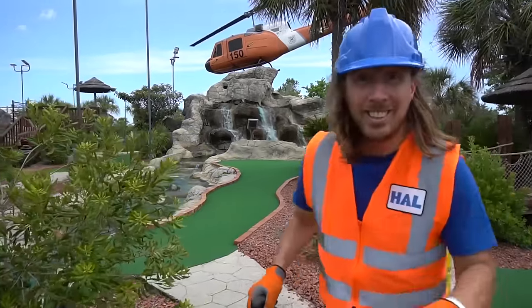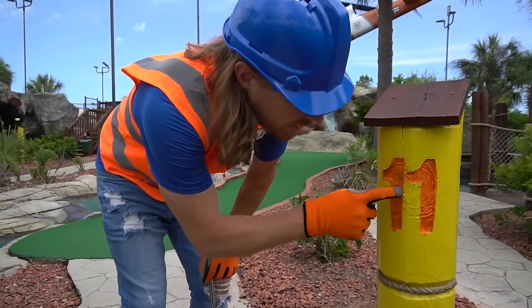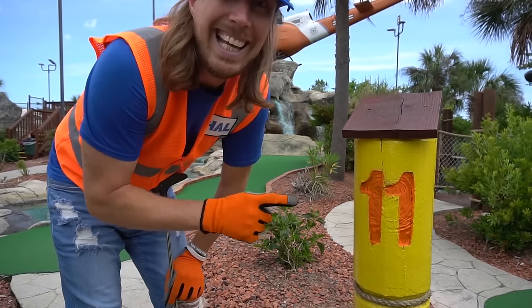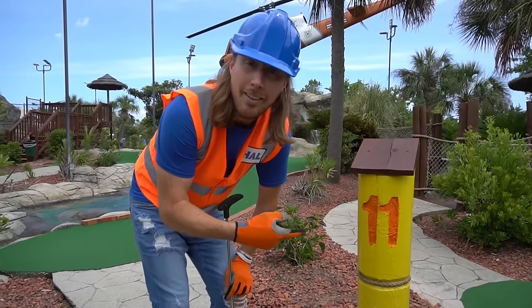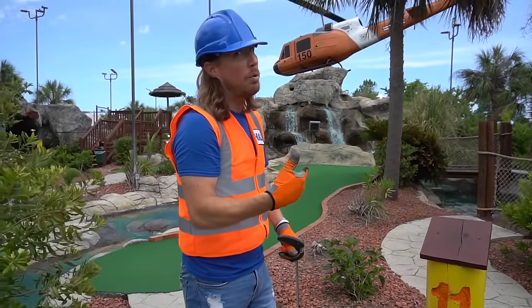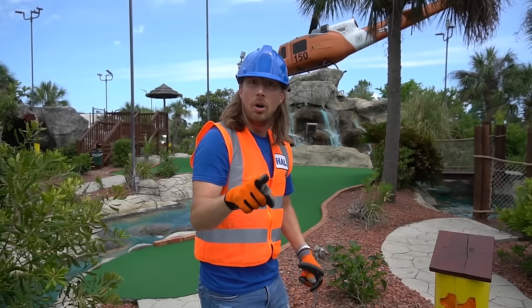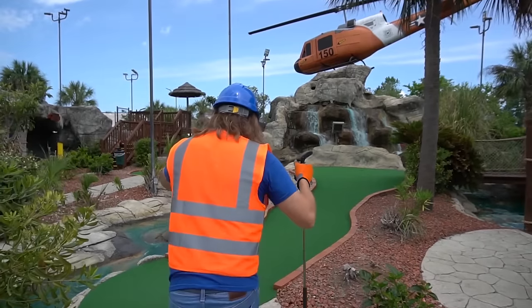Oh, my friends, look. We're at hole number 11. And look, the number 11 is orange. It's one of my favorite colors. And the number 11 is one of my favorite numbers. Maybe we might be able to get a hole in one. Do you have a favorite number? Well, that's awesome. Oh, let's play this.